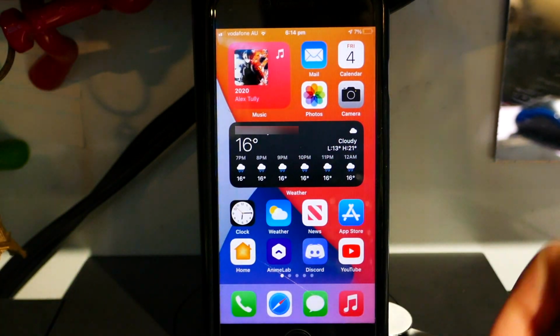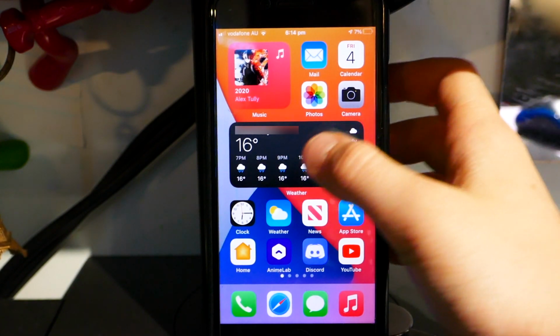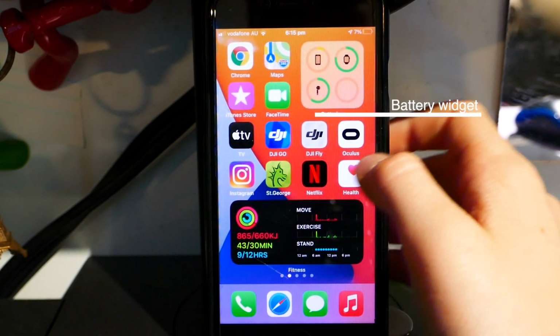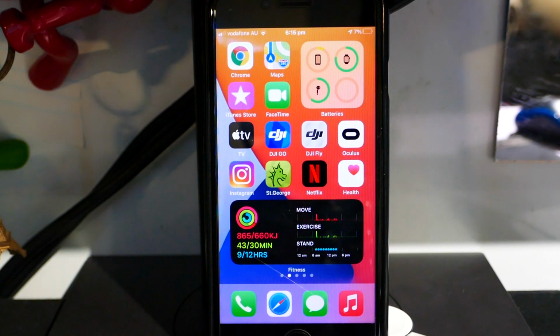So next we're going to move on to the weather widget. I like this one because it saves you the effort of actually clicking into the weather app, and you can change the location of the widget as you like. So next widget I want to move on to is the battery widget. This is probably the one that's most helpful to me because I have a lot of Apple devices, so it's hard to keep track of what battery life is in each of them. But thanks to this widget, it's all displayed in one spot.